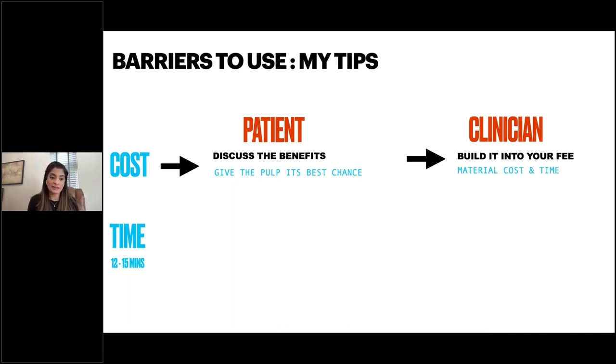The other barrier to its use is its setting time. It is very long. So 12 minutes feels like a long time. However, I think you need to overcome this in different ways. The first is talking to your patient about it. So I always warn them at the consultation, when I'm describing the plan that we're going to go down, that there is this setting time that they need to be aware of.